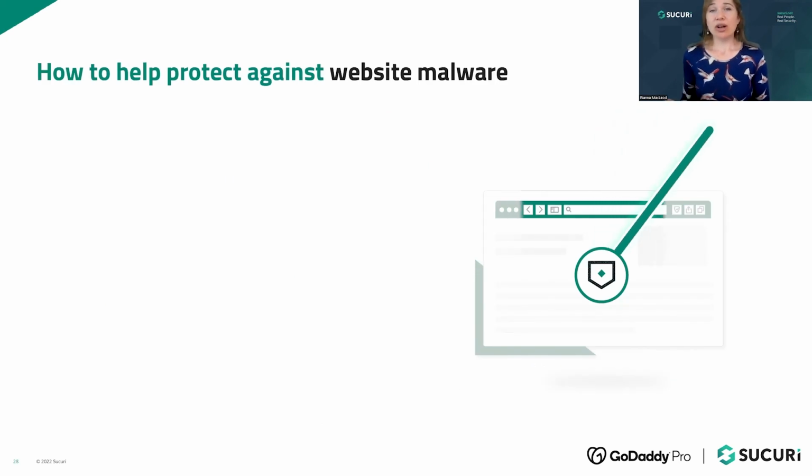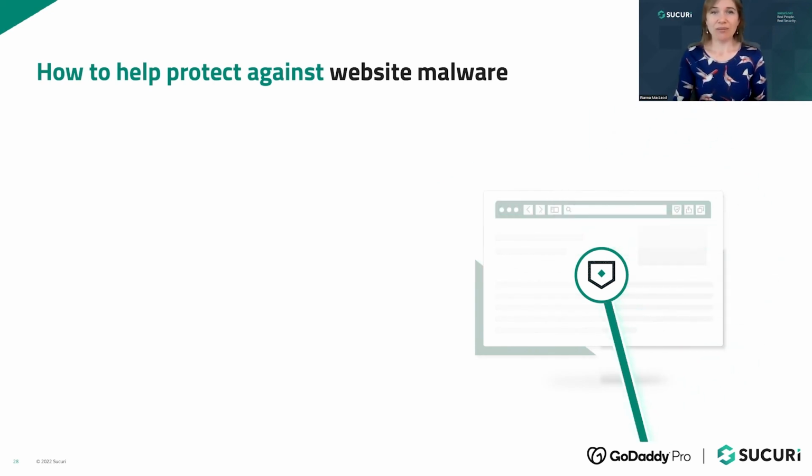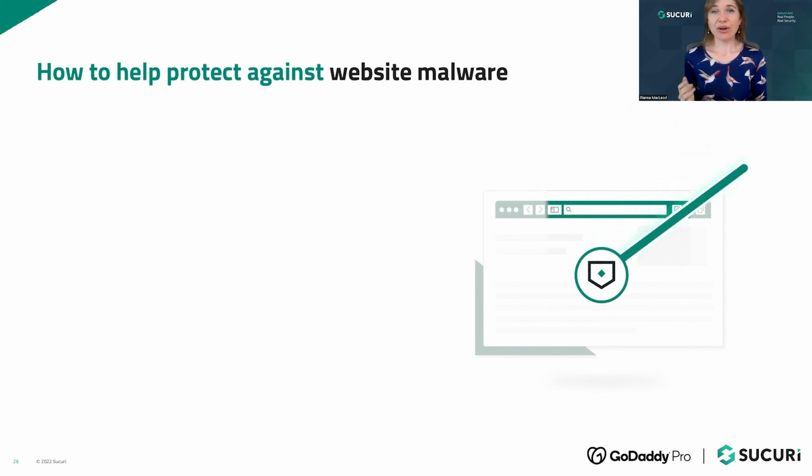So we talked a whole lot about some of the most common threats that SiteCheck detected in the past quarter. But what about how to protect against all this malware? The harsh reality is that security is never 100%. So there are always risks associated with running a website.